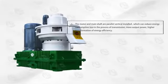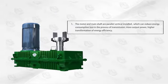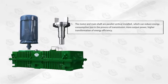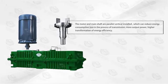7 advantages of a newly designed vertical centrifugal pellet machine. 1. The motor and main shaft are installed parallel and vertical, which can reduce energy consumption loss in the process of transmission, giving more output power and higher energy conversion efficiency.